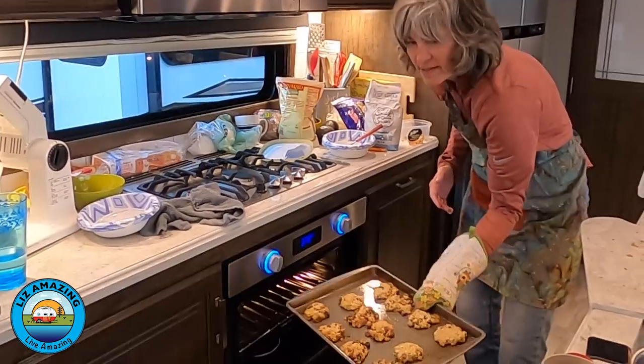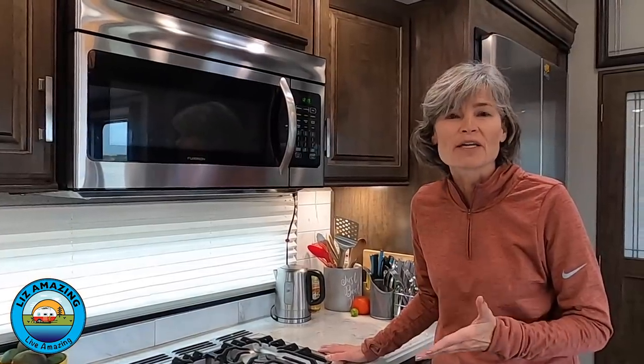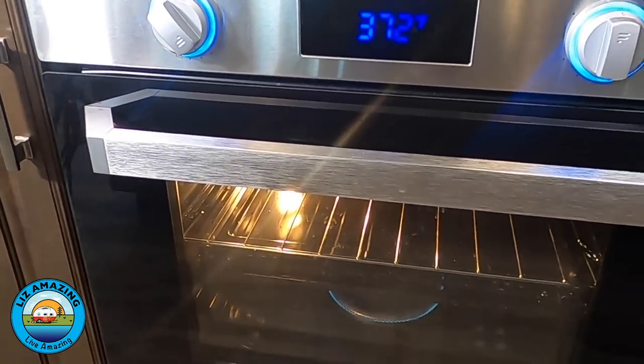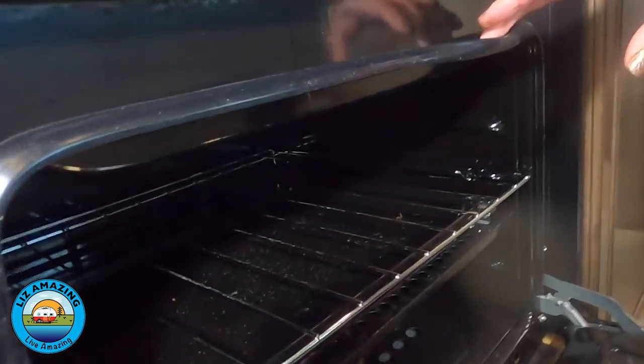Our oven's a convection oven. Just know that it's not like cooking at home, even if you have a gas oven at home. We find that it takes longer for things to cook, longer for things to brown. In our version, we don't have a top burner, so it does take a while. The gasket on these is kind of flimsy compared to what you're used to in your home.